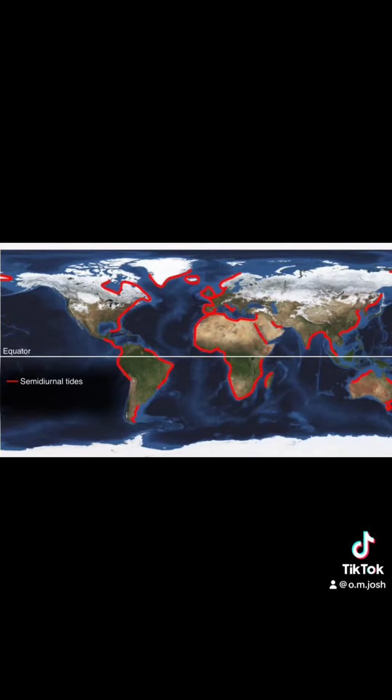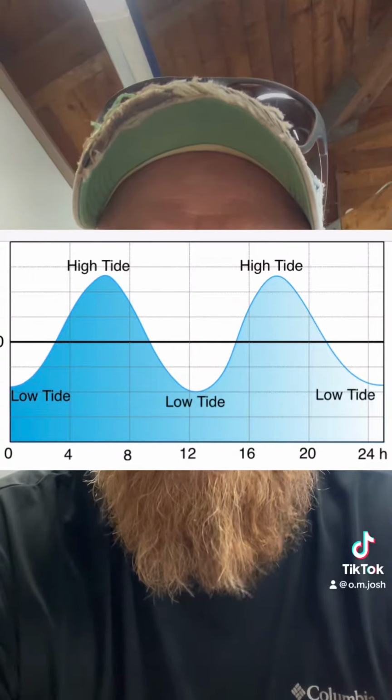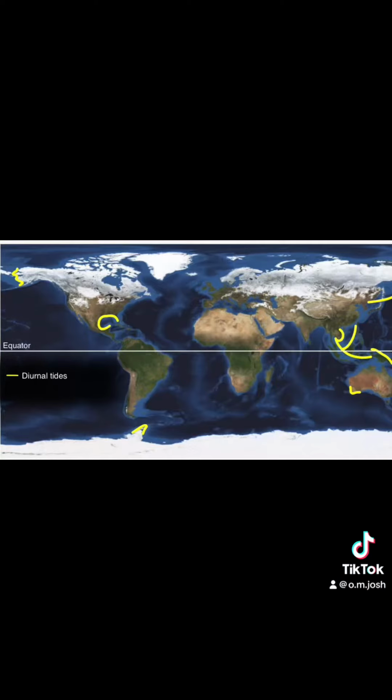The most common tide that we see along our shorelines is semi-diurnal. If you live on the east coast of the United States, including Florida, you're going to see a semi-diurnal tide: two equal high tides and two equal low tides in a 24-hour period, and they switch about every 6.5 hours. The least common type of tide is called diurnal. That is where places only see one high tide and one low tide. Most of the Gulf of Mexico sees this kind of tide.